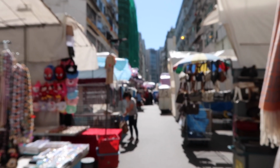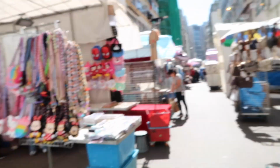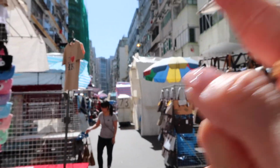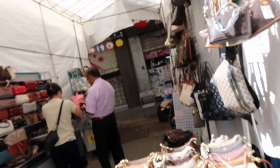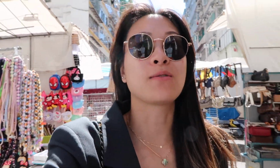Alright, we made it to Ladies Market and it's so hot. The sun is beaming. So this is what it is. It is just stalls and stalls of scarves, keychains, just little cutesy stuff. It goes on and on and on, but it looks like there's not many people here yet because I think they're just opening the stalls. But at night it gets really busy.